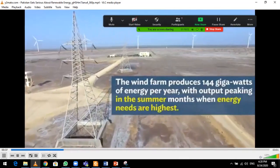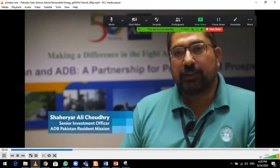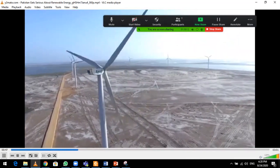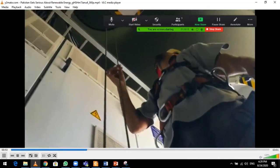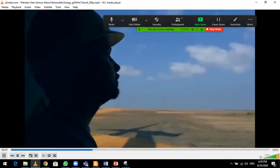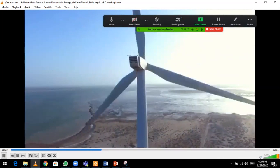Out of the 300 megawatts of operational power at the moment, about 156 megawatts of power have been financed by ADB. This includes both Fuji Wind 1 and 2, and also the Zulu Power. World class, state of the art, top of the range equipment used here, and they are quite efficient. Their project life is more, and we hope that apart from returning its initial investment, this will give a good profit to the nation as well.